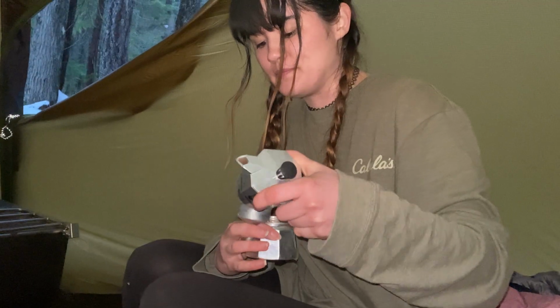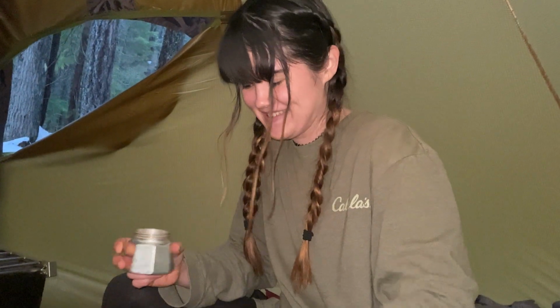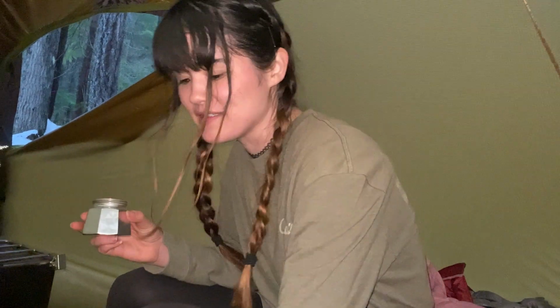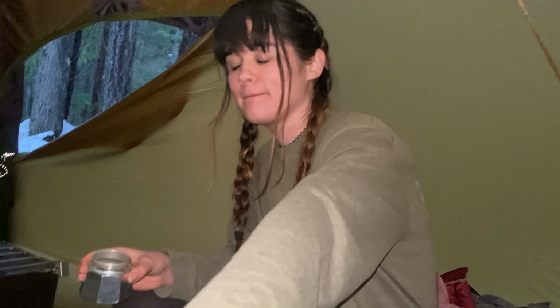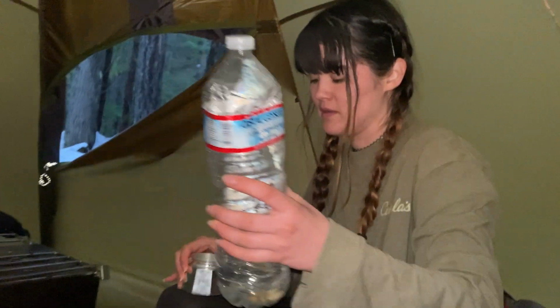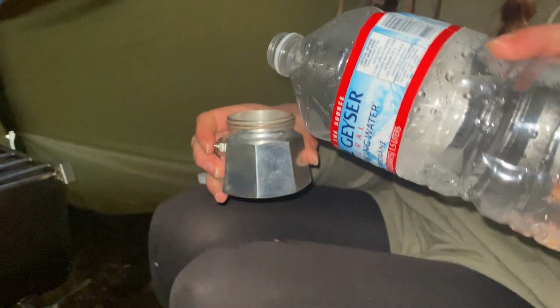Here's the budget way to have espresso. You can get these little pots on Amazon for like $20. Can I have the water? No. It's a one-shot espresso.